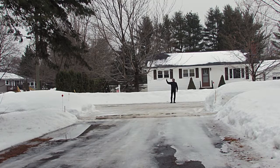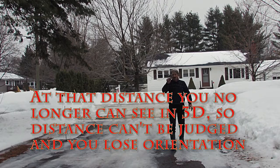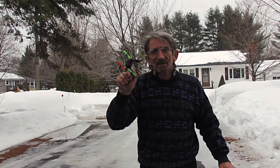So this is what this little guy looks like at 100 feet. So you can see where it does become a challenge. And what you can't tell is you lose the ability of three-dimensional height because you have really no reference point to compare the drone. And plus it's just basically a dot. So there's no way that you can tell what the orientation is with that dot. So you get an appreciation of what it is.